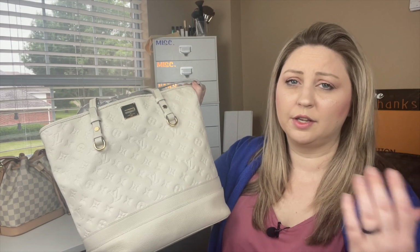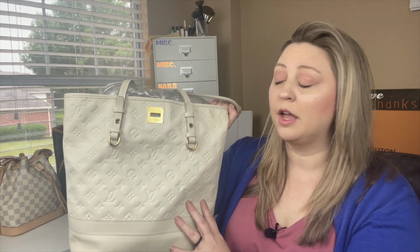This one's really simple. It is my Empreinte Citadine PM. I mean, Empreinte is so heavy, but I do absolutely love the Empreinte leather look. I think it's so pretty. That's one reason I haven't gotten rid of this, because it's such a gorgeous bag.